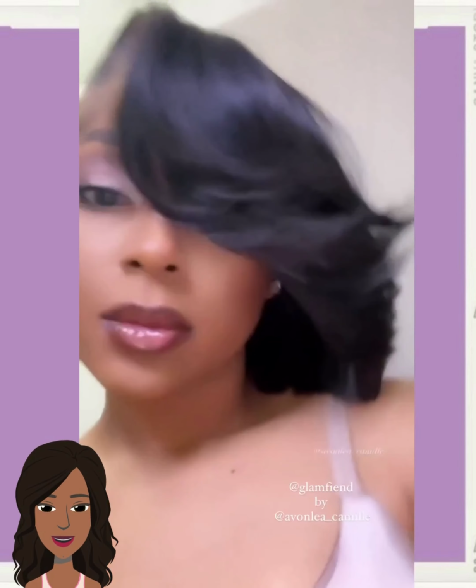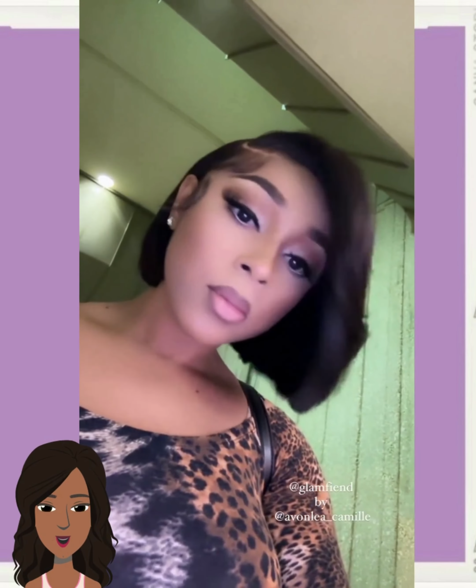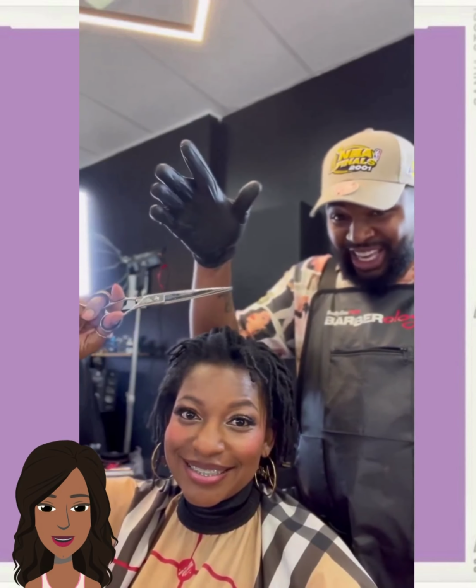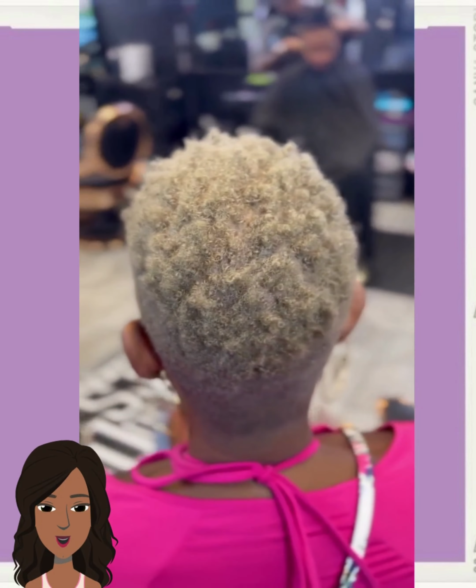And then of course, another great low maintenance option is always gonna be a wig. Loving this bob. And then we see a hair transformation here. So she does have the dreads. She does a big chop and gets a tapered cut going blonde.